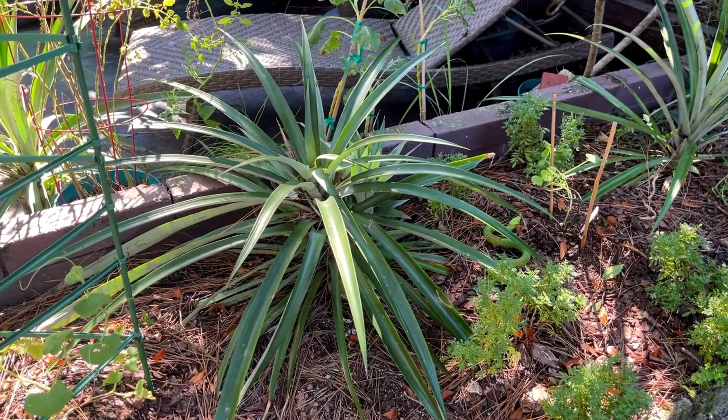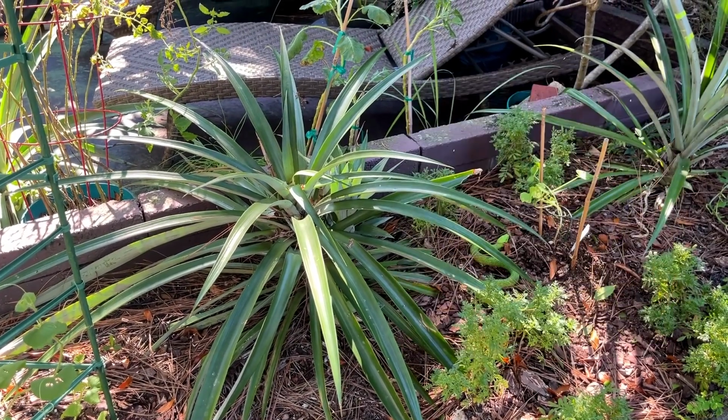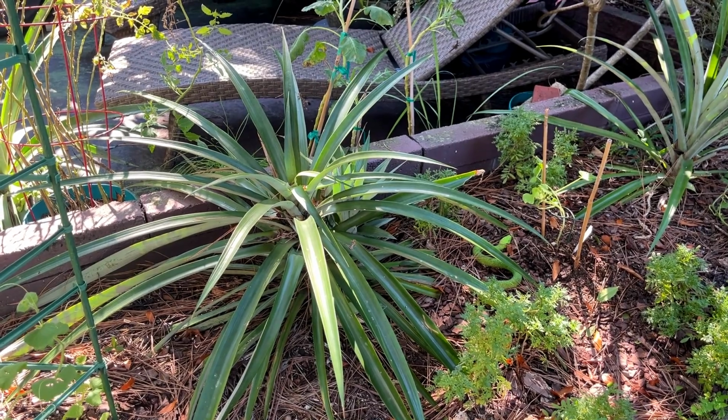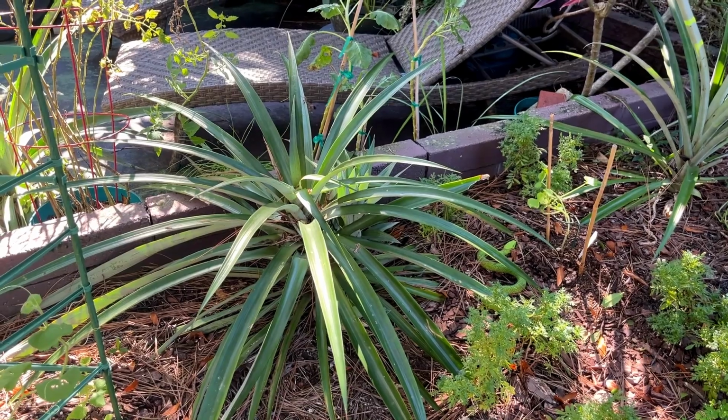Some of you may remember it from past videos. It broke off prematurely during a windstorm. I took it inside and let it ripen on the kitchen counter, but it was so tiny there wasn't much fruit. It was only about the size of an apple, but it was still sweet and delicious.